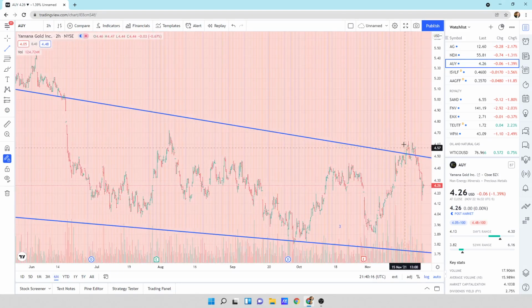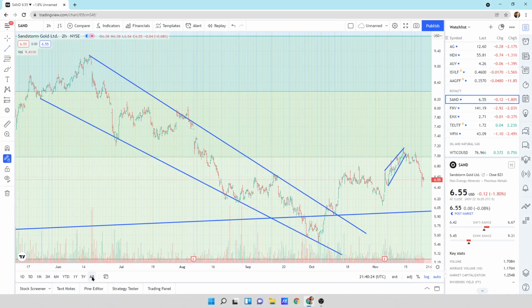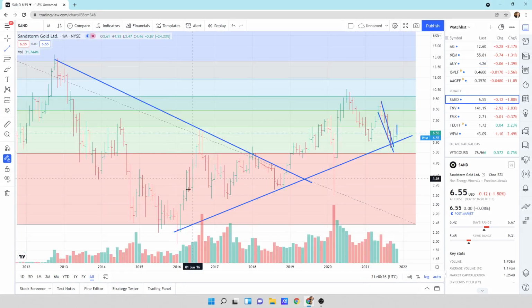We were coming up, ready to break, and then we got back into the channel. But everything's okay. Doesn't look too bad. Looking at some of the royalty companies, this is SAND. SAND's looking really good. We have a long-term trend line right where it's at. This is where I like to buy.